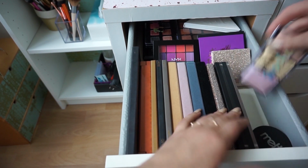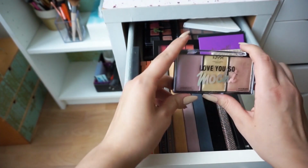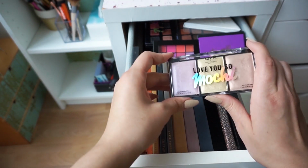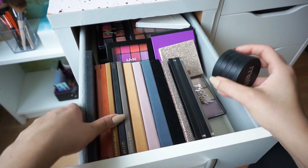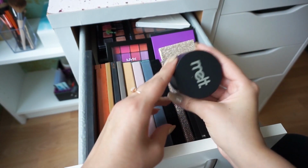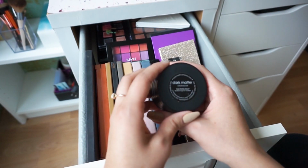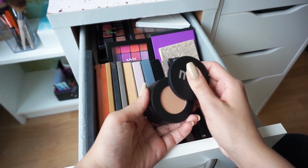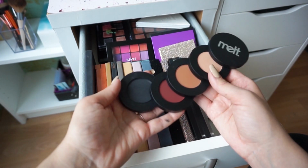And then I have this NYX Love You So Much. This is actually a highlighter palette, but I find them to be very glittery, so that's why I use them on my eyes, or I'm gonna use them at some point. And this is also a recent addition. I've been eyeing this thing for such a long time. This is the Melt Cosmetics Dark Matter eyeshadow stack. They are also magnetic. It is so cool. It comes with 4 shades right here.